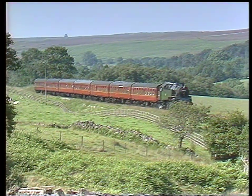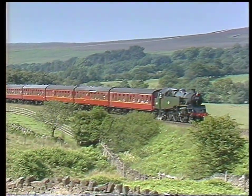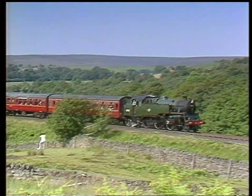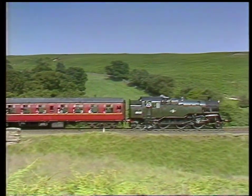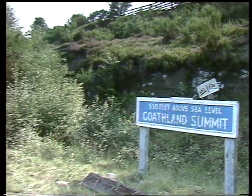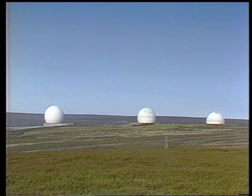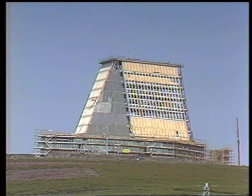The line now crosses open moorland. This is number 80135, a British Rail 2-6-4 tank engine built in 1956. Number 5 returns over the summit. Here on the highest point of the moor, there were once three giant golf balls. They've recently been replaced by a single giant pyramid, all part of the Fylingdales early warning defence system.